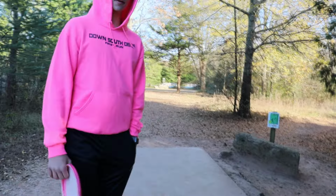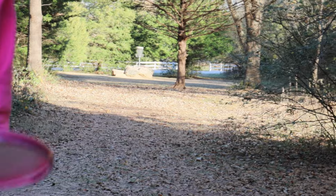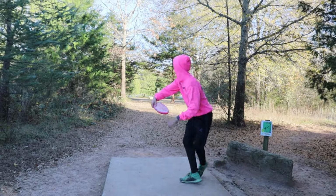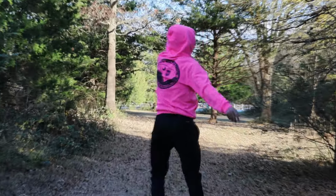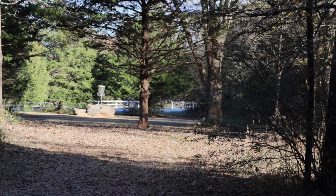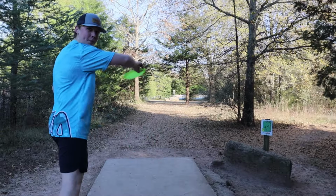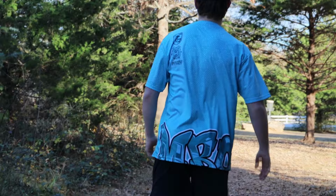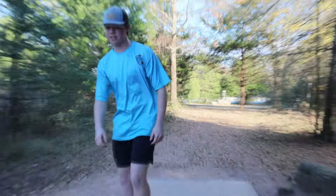Par 3, 215 feet. Straight ahead on those rocks, I'm going with a halo polecat. Forehand hyzer flip, right? Big halo. Oh, a little high. Oh, rolled too. Forehand flip up tomahawk. My hands right now. That kicked so far left.